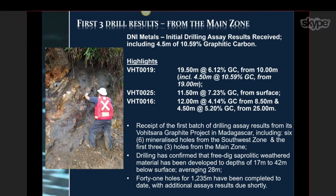What we believe we'll have in our project will be somewhere around 4 to 5%. I'll be very ecstatic if our grades are around that 4 or 5%. That would make it absolutely fantastic. The difference is that when you're in the hard rock, your costs are so much higher compared to the saprolite, that even with a lower grade in the saprolite, my cost can be significantly lower than what you will have in a hard rock deposit.